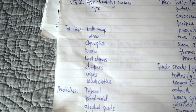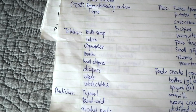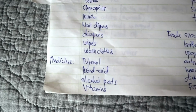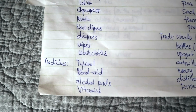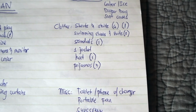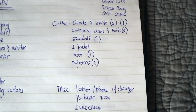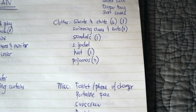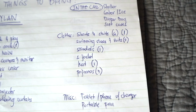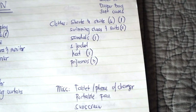Obviously, we're bringing the bath soap, lotion, Aquaphor, brush, nail clippers, diapers, wipes, washcloths, and the medicines, very important: Tylenol, Band-Aid, alcohol pads, and vitamins. And for clothes, it's shorts and shirts. I put there 6 pieces and 1 in the diaper bag. Even if we're staying 4 days, you know the drill. If there's kids, we gotta have extra clothes. Swimming shoes and suits. Sandals, just 1. 1 jacket, 1 hat, and 3 pajamas.